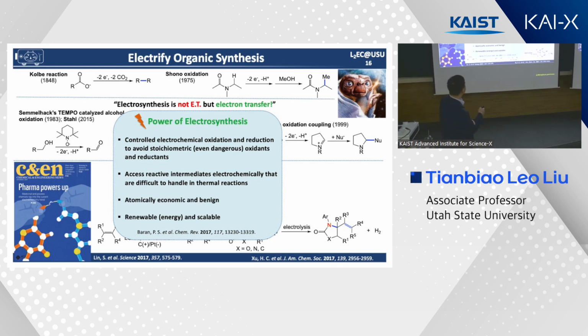And the problem is, not too many people want to use electricity for organic chemistry. The setup and the mechanism are kind of a black box. Not too many organic chemists want to touch it, but it has been done for over 100 years. Okay, actually, you can look at the original coupling reaction.